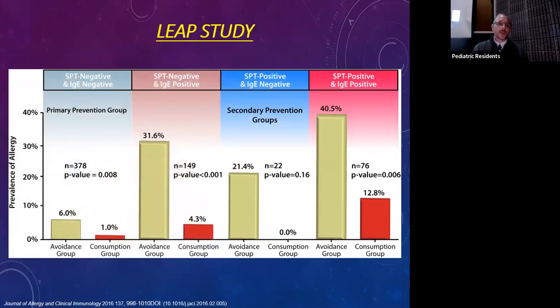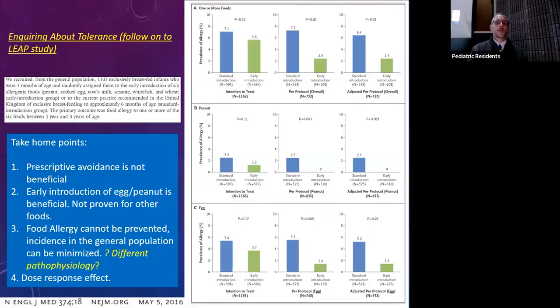So some of these things, this is the LEAP study, and I'm going to go through these quickly for the sake of time. The LEAP study was early introduction of peanut. Basically what they showed, and what we would consider not allergic, clearly probably allergic: regardless, if you avoid in any of these groups, your incidence of progression to peanut allergy by 5 was much higher than those that were able to consume peanuts. So that's where the recommendations for early introduction of peanuts came from.